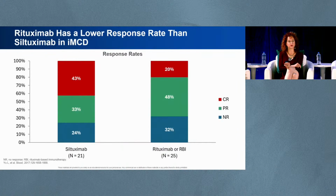And then this comes up a lot. What about rituximab? So part of the problem is that it doesn't exactly make biologic sense that this disease would respond to rituximab. There's a lot of confusion because the HHV8, the human herpes virus 8 variant, which is typically associated with HIV, is a different disease, and that does respond and should be treated with rituximab preferably.